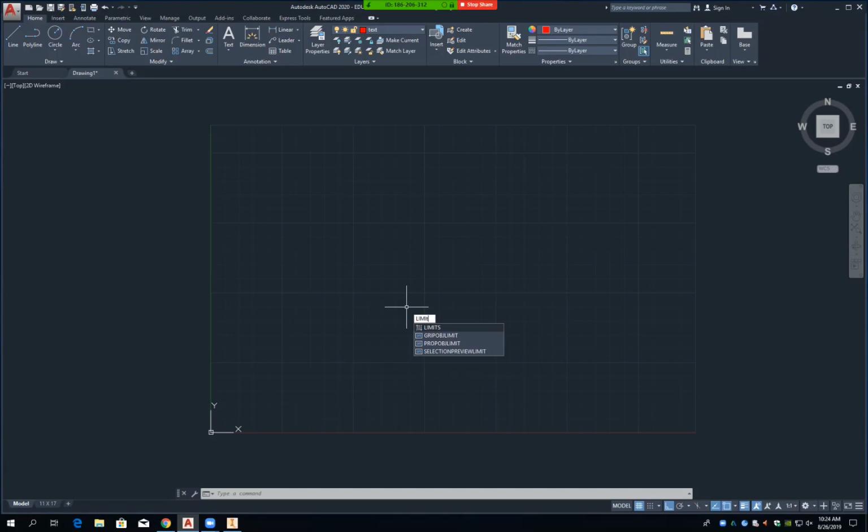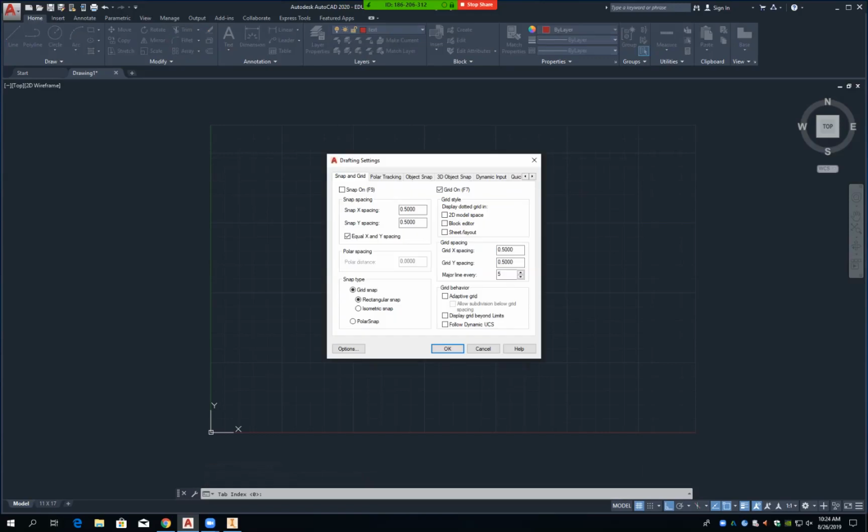Now, do any of you have grids going out, filling your screen all the way? Does anyone have that? If you do, this is what happens. Down here at the very bottom, see where it says model right here? Right next to it is your grid display. Right next to that is the snap display. If you right-click on either one of these and go to settings, grid settings or snap settings, you'll get the same box here.